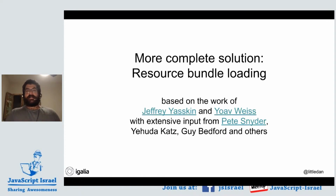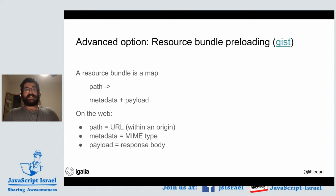So a more complete solution that I've been working on is resource bundle loading. So a resource bundle is a map from paths to a metadata and payload. So this metadata can be used to represent MIME types for different kinds of resources, and the payload can be a response body completely in binary. This mapping is defined using a language called CBOR, which is a way of encoding binary data structures that is used heavily in IETF-based standards.